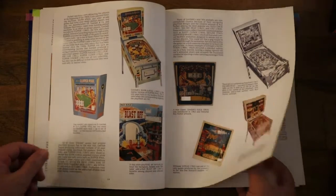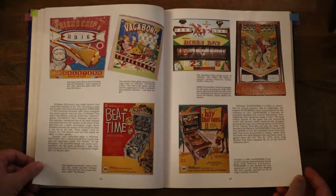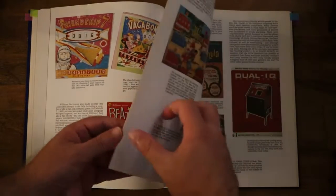That's kind of the feeling that I got while I was flipping through this and just looking at all the different amusement devices from before 1950, that sort of thing.